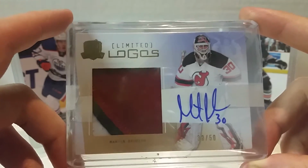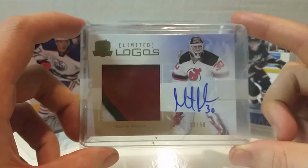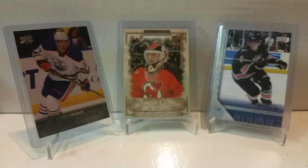It's not that I don't like the look of the card, but it's not one of my favorite looks. That's why it's lower on the list. 38 out of 50.